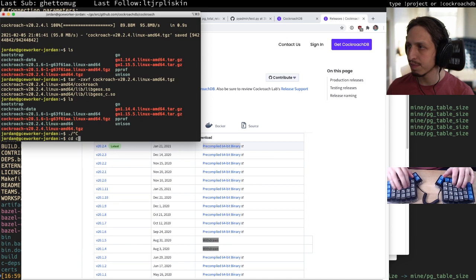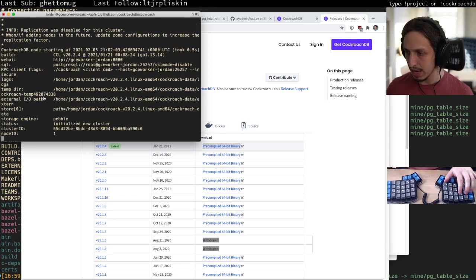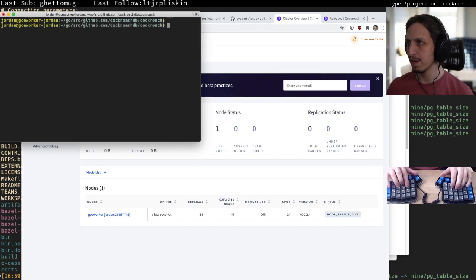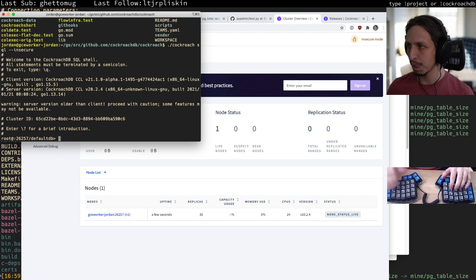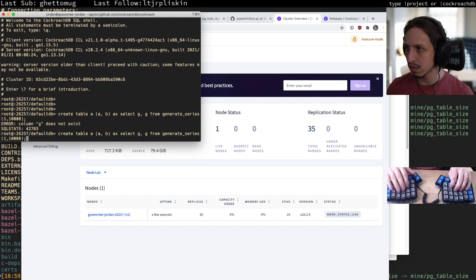Okay, so if I say cockroach start-single-node --insecure, and then hopefully I should be able to go to the DB console, right? Cool. Over here, cockroach sql --insecure. We'll say create table a, b as select g from generate_series, like this.